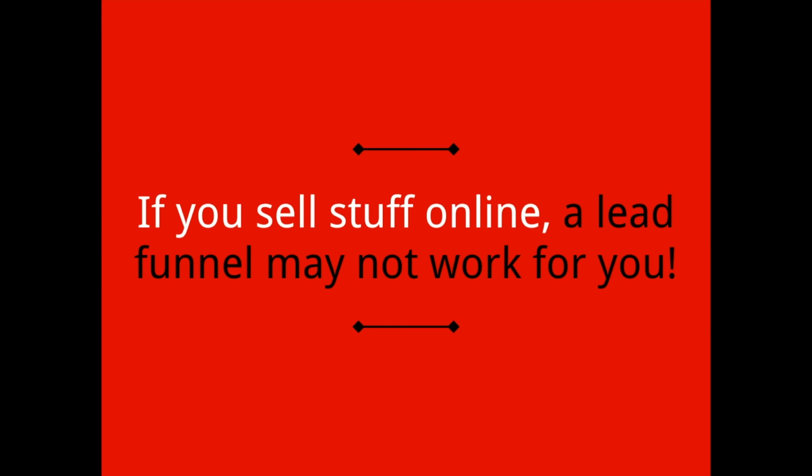If you sell products in person, you will always be able to use a lead capture funnel. And if you own any other type of service business or even like a restaurant, a lead funnel will also work very well for you.